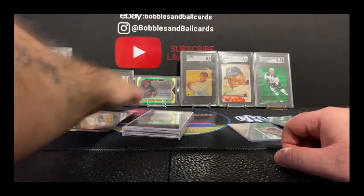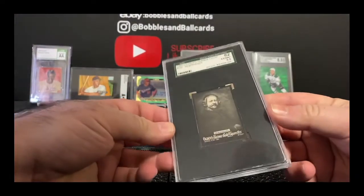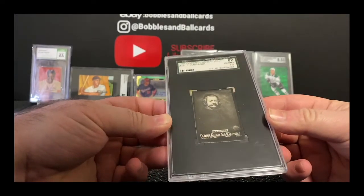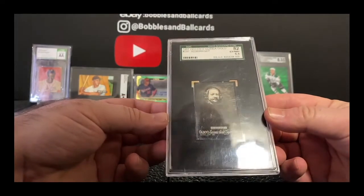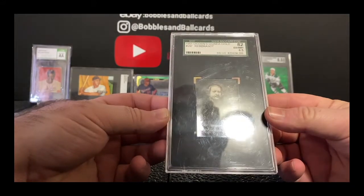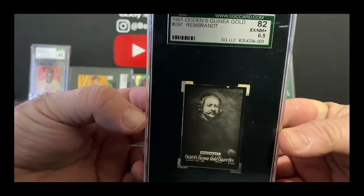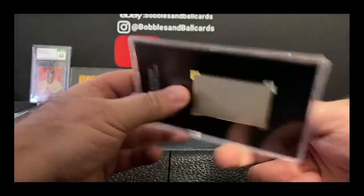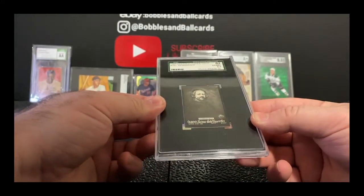So let's see. Next, I will go to this. This here is a 1901 Ogden's Guinea Gold. Now, Ogden's has several different sets from 1901. This is the Ogden's Guinea Gold, and this is of Rembrandt, and it is in a 6.5. I thought that was very, very high grade for a card from 1901.